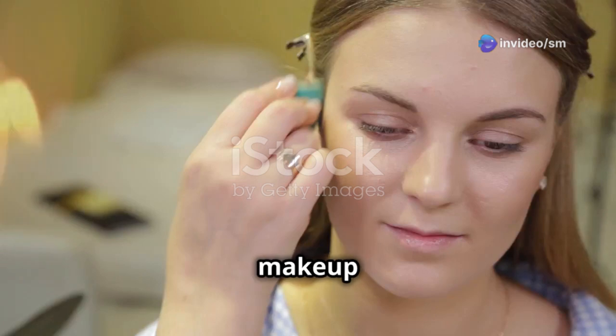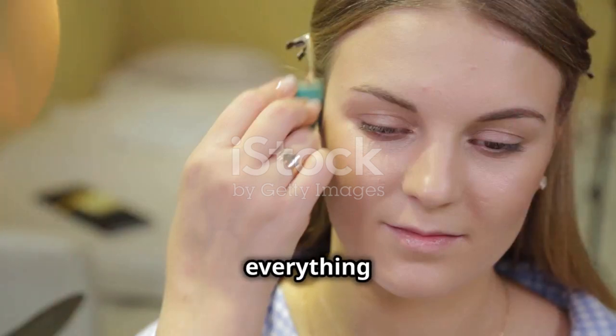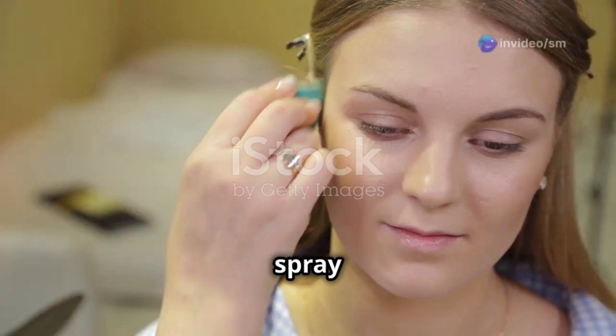Finally, setting your makeup is essential for longevity. A setting spray can lock everything in place and give you that dewy finish we all love. Hold the spray at arm's length and mist it over your face in an X and T motion for even coverage. And there you have it. A flawless base that looks natural and lasts all day. Remember, the key is in the blending and setting.